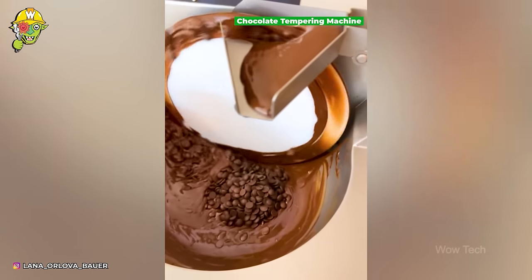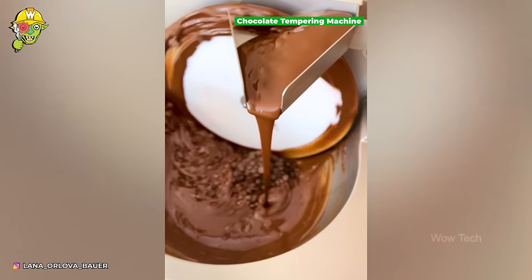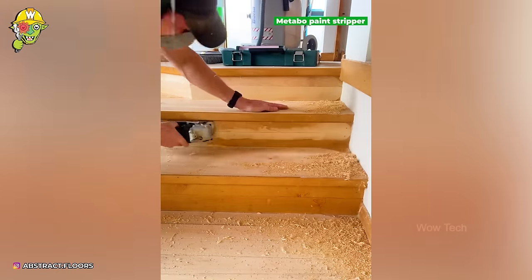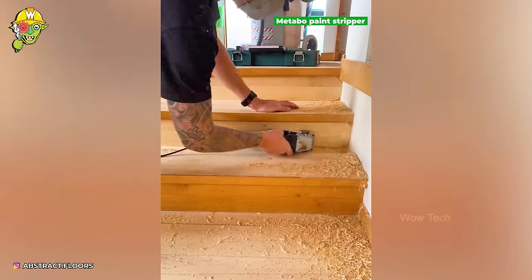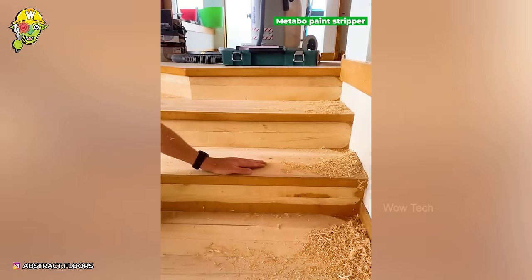It's time to watch the first delicious chocolate drops. Sanding or scraping stubborn polyurethane from stair risers by hand is very time consuming. Metabo paint stripper making this part of the job a breeze.